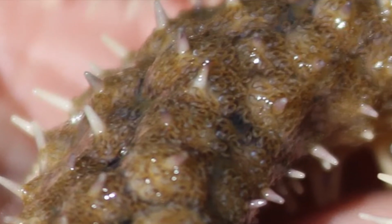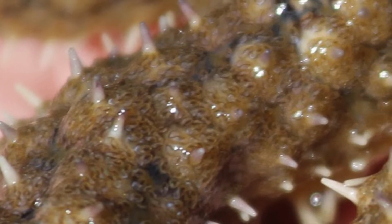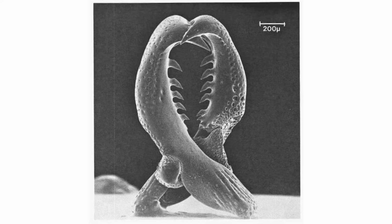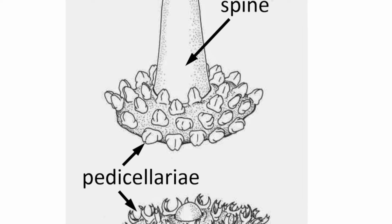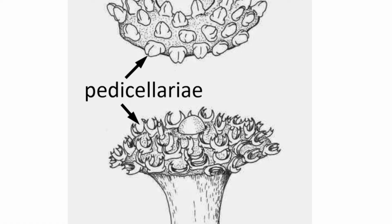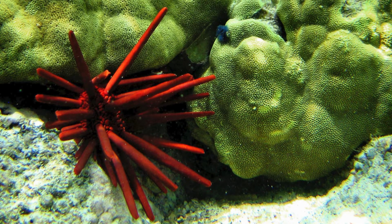They are only a few millimeters in length and not easy to see. The pedicellariae are essentially tiny jaws located at the top of the stalk that will actively defend the urchin against any threats that may get past the outer spines. In some species of urchins, the pedicellariae will inject a venom as well.